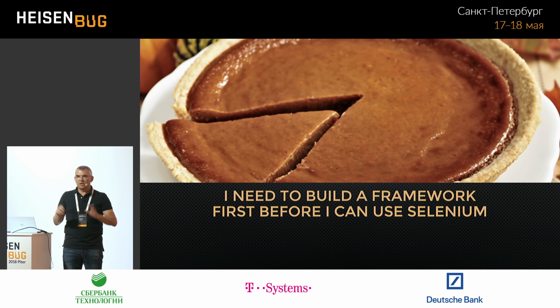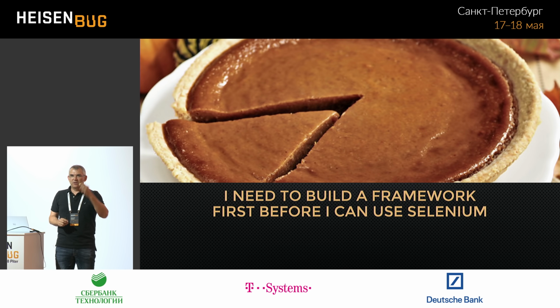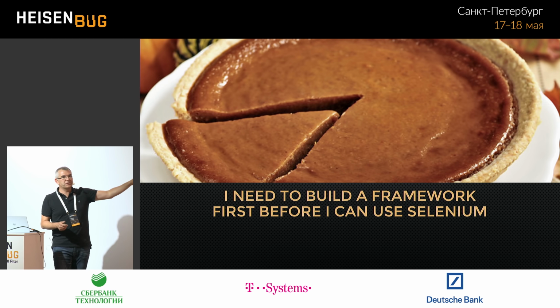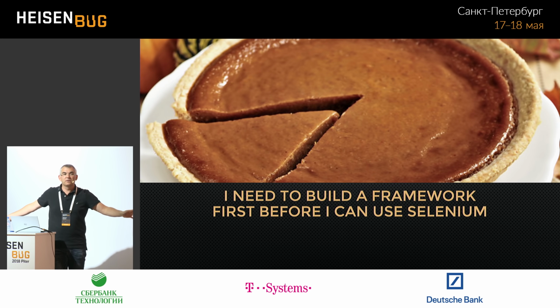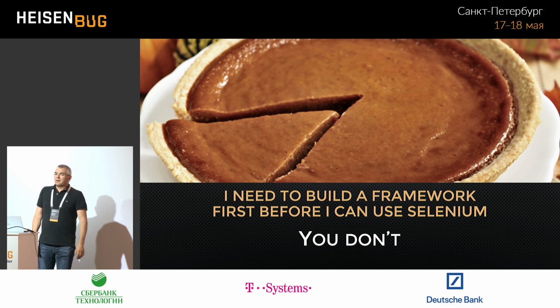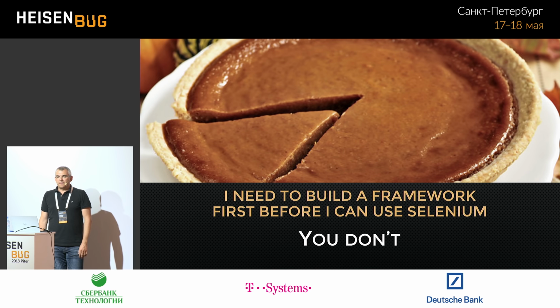which also ensures that you only build framework that you're actually going to use. Because I've seen frameworks out there, millions of lines of code, and maybe 5% of that code was actually really used. Yeah. So this is a big, or can be a big waste of time. But it's fun, right? So you don't need to do that.